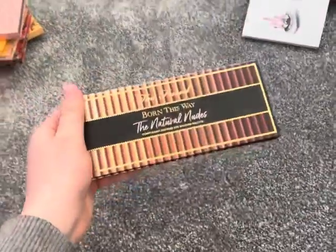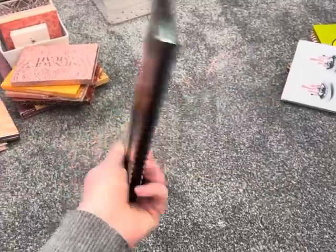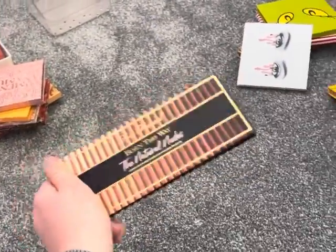This one is £35. I believe you can get this on Cult Beauty and stuff, so just have a little look. But this is such a nice palette. I literally love this palette. It's so nice.